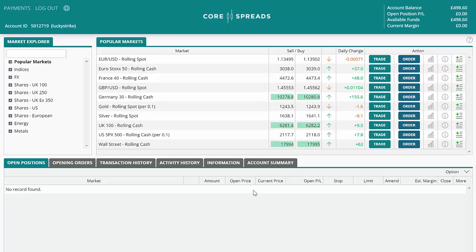Now, the key thing really to remember with Corespreads is the beauty really is in its simplicity. And this is why I believe this is more suited to a trader that has some experience already with trading rather than someone that's just starting out.